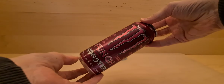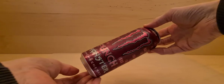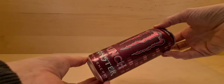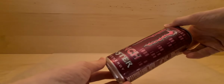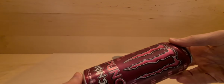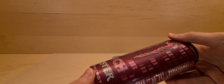So before you is Monster Punch. Looks like Punch Monster. I wouldn't want to punch a monster, it'd be scary. In this wonderfully pinky purple can. It's like Punch Energy. I've not had a Monster like this. I think I've had a regular Monster, I'm not sure. But anyway, never had this one.